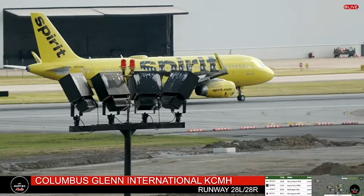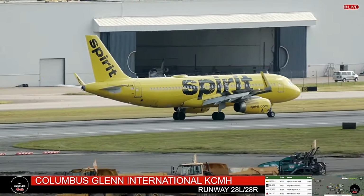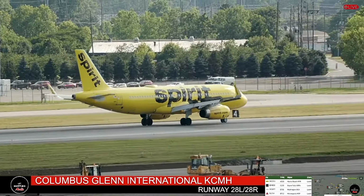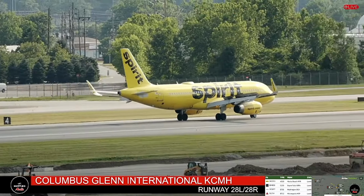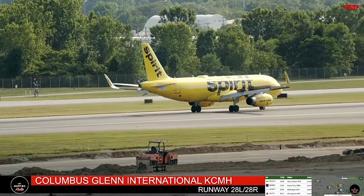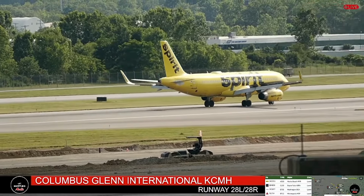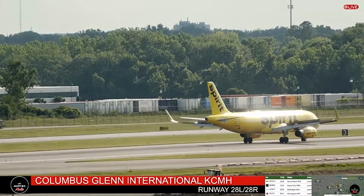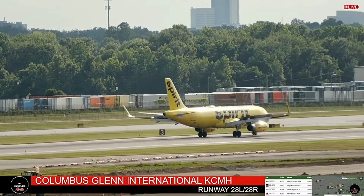Good news I'll say about Spirit is they added a bunch of flights down here to Columbus this summer. And from what I hear, they've extended those flights throughout the winter. So hopefully that's a good sign for Spirit's growth down here. They've cut most of their flights out of Hopkins. Glad to see that they're having some success down here.